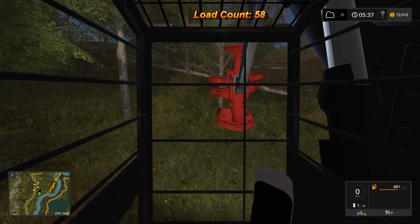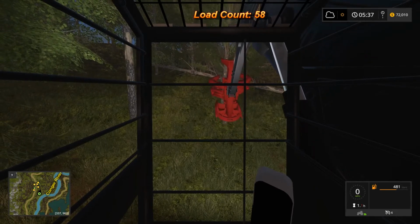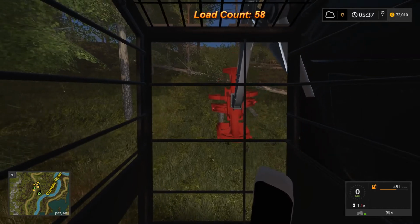Tell you what, this thing, you got to get it just right for it to cut. Try to cut it too low, it won't cut. That's way too high. I couldn't see where I was at.